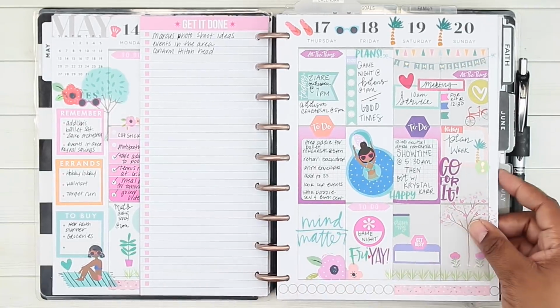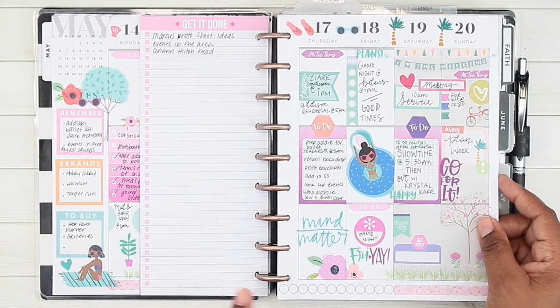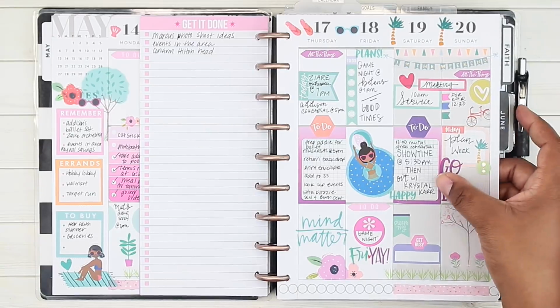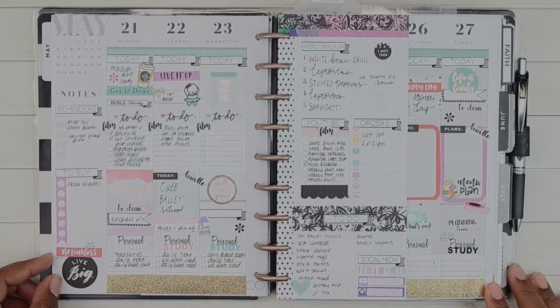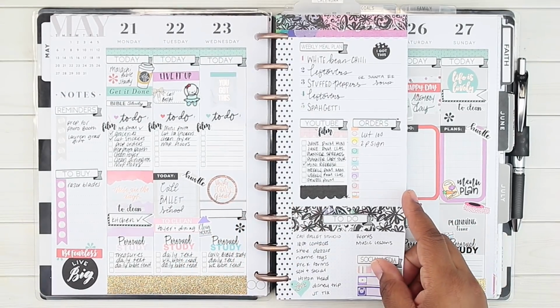And then this is the other half of the spread. Highlights for this week is my niece had an orchestra performance. Addison's first rehearsal was actually this week as well. It was on Saturday the 19th. And so those were some highlights for this week. And then we move on to the next week. This is also from the Color Story sticker book.